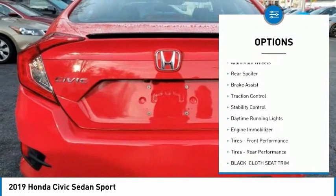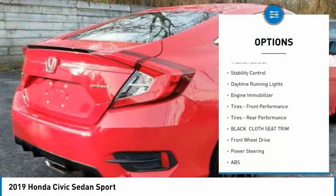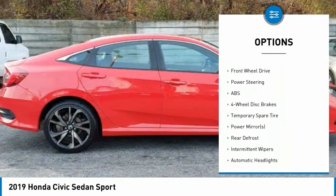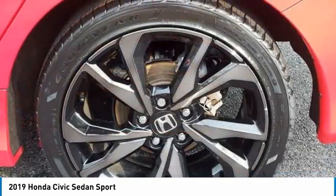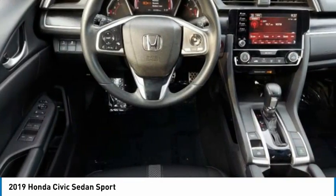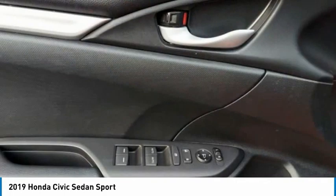Tire pressure monitor, aluminum wheels, rear spoiler, brake assist, traction control, stability control, daytime running lights, engine immobilizer, front performance tires, rear performance tires. Wouldn't you look great in this vehicle? Stop in today and see for yourself.